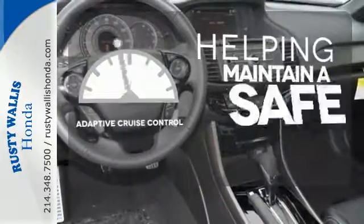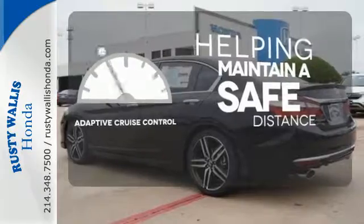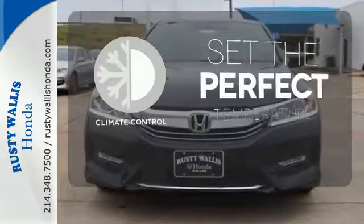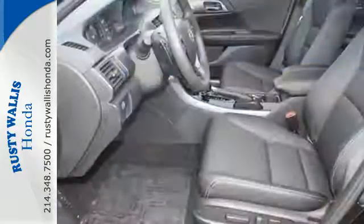You can maintain a safe distance, even in the busiest traffic, with the adaptive cruise control. Hindsight is 20/20 with a backup camera. The climate control lets you set the temperature exactly where you want it. Surprising luxury and sensibility for every day.